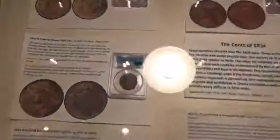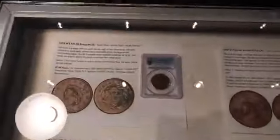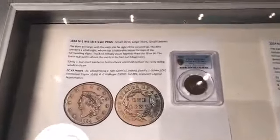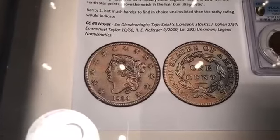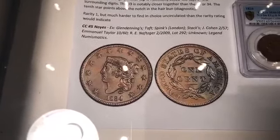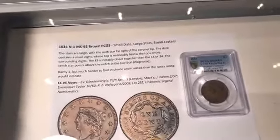This is a cool exhibit. Move the lamp a little bit. This is cents of 1834. You can see here is a Newcomb 5. Very beautiful coin in a Mint State 65 brown.